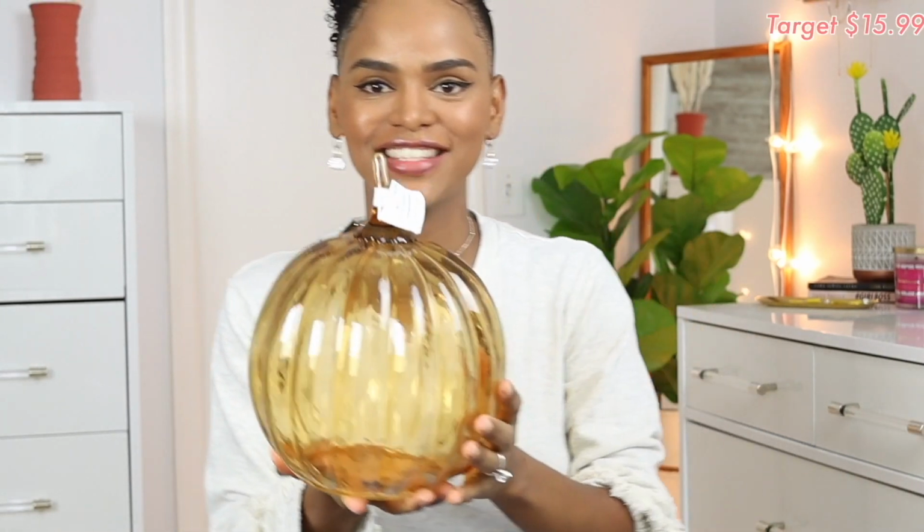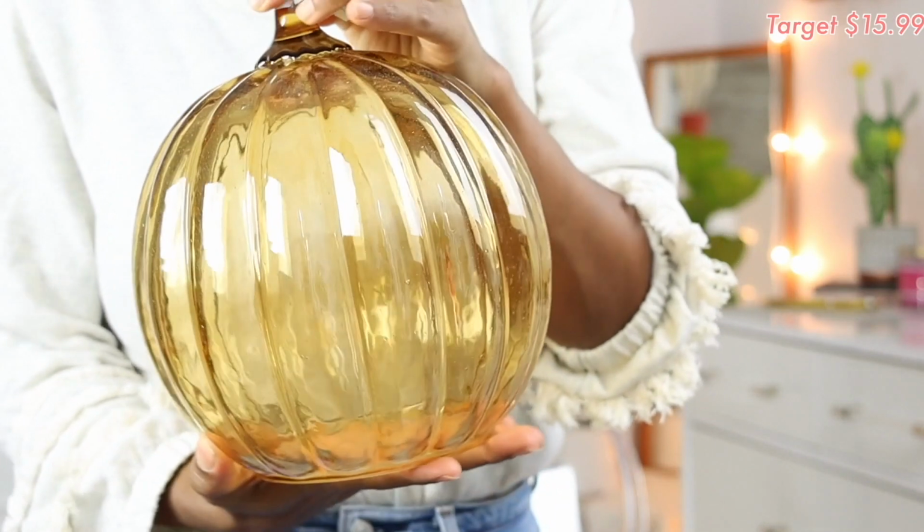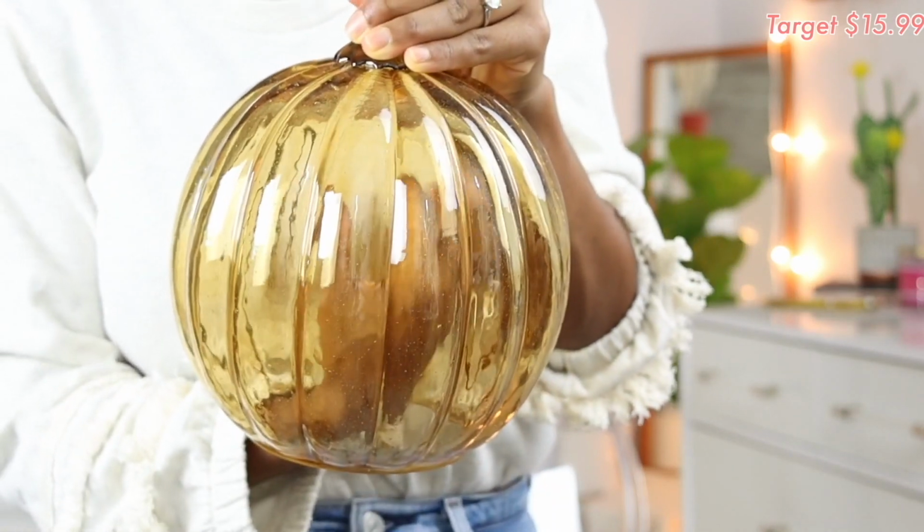And this is the last thing I got. Look at how pretty this pumpkin is. It's like an amber glass see-through pumpkin, and you can also put a candle in there if you want. So this is everything that I had to show you, so now we're gonna go into the house and we're gonna start decorating with it.